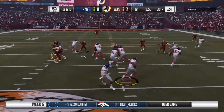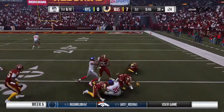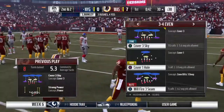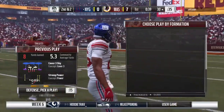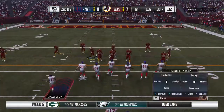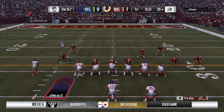A handoff to Barkley, and he'll take it down to the 30-yard line. A good run there on first down, and it'll leave him with a 2nd and 2. A nice run here early on. It doesn't take a great play caller to realize you want to establish a guy of his caliber with runs like this early, because they'll pay dividends as the game progresses.